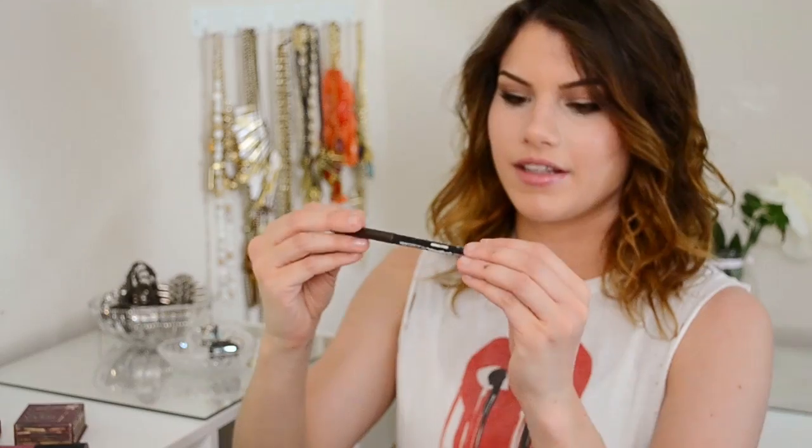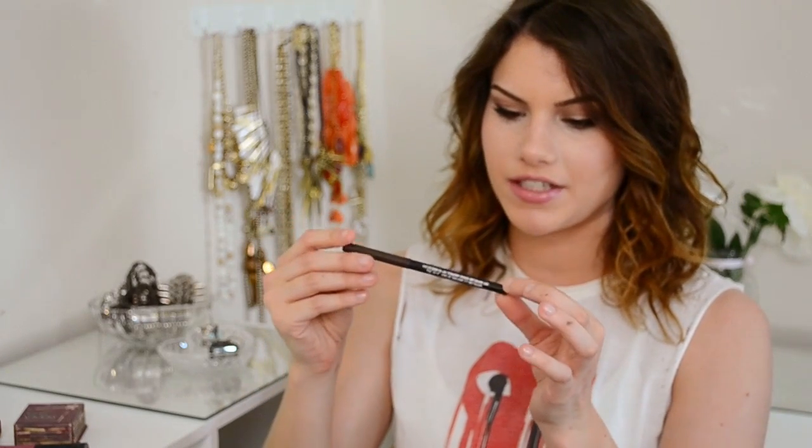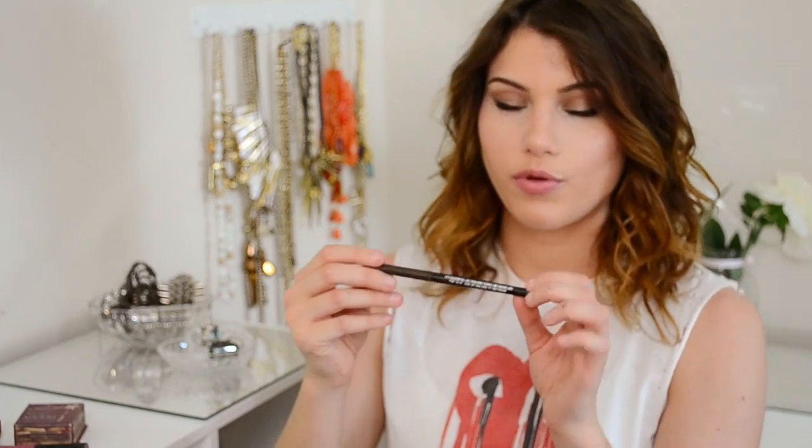And then this one's Tea Rose, which I used in my waterproof makeup tutorial, if you guys remember. And that's what that one looks like. This is the Master Drama Eyestudio Eyeliner in Bold Brown by Maybelline. Literally have been using this.